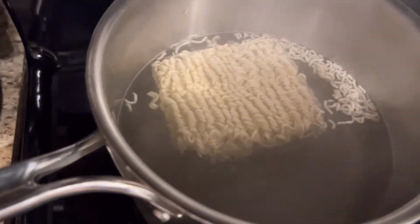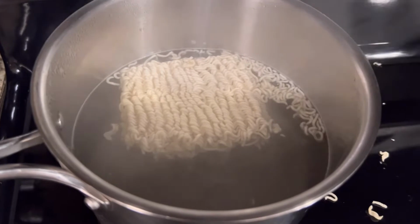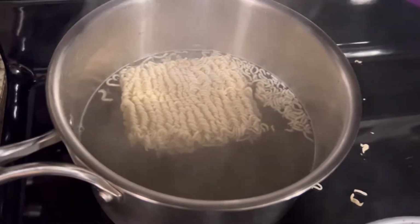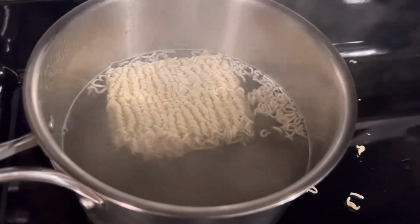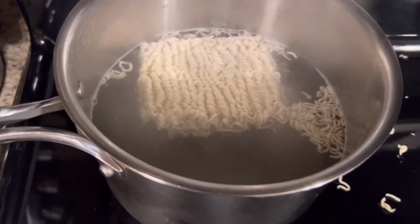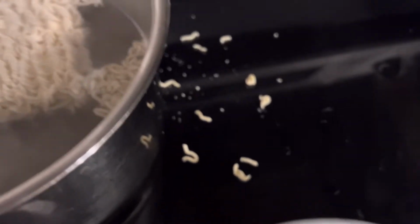We drop in the ramen, and I'm only doing one packet because we're all sharing a little bit of it. You know what I mean? And it'll be good. It's just one packet. We're not trying to impress nobody and make everything for everybody like that. We're just gonna taste a little bit, you know what I'm saying? Because why not? But you guys can make 2, 3, however many packets, and don't make a mess.